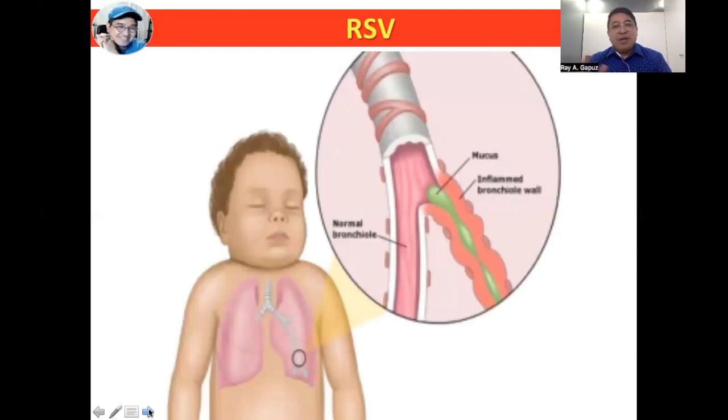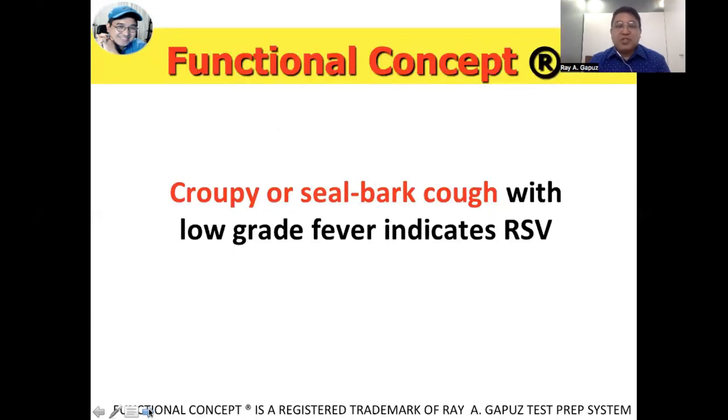So what usually develops in RSV, there will be inflammation of the bronchial wall, and because of this inflammation, there will be excessive mucus secretion that may potentially obstruct the airway of the child. So this leads to the croupy or seal-like bark cough, or they call it barking cough, that's due to partial obstruction of the airways. And this comes with low-grade fever. Now, these two main manifestations, the croupy or seal bark cough plus low-grade fever, think about RSV and think about the PPE. You have your fluid-resistant surgical mask, and then you have your single-use gown, and of course, your single-use gloves.